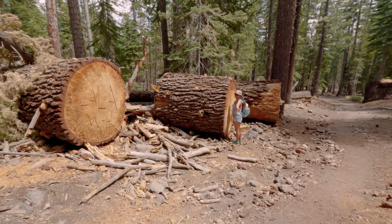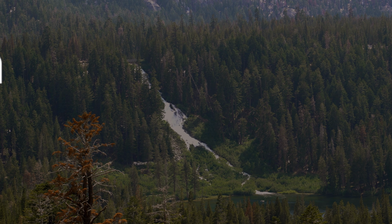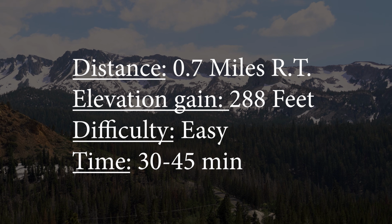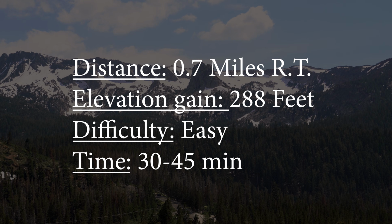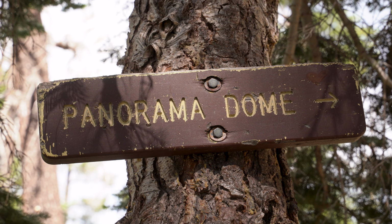Coming in at number 3 on the list, we have Panorama Dome. This one is almost hard to consider a hike because it's only 0.7 of a mile long, but you'll be gaining 288 feet of elevation. It's rated as easy and takes between 30 to 45 minutes to complete.